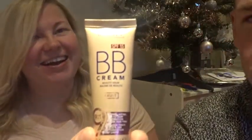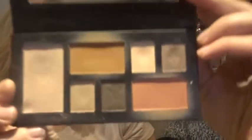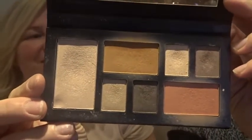We have got BB cream, Big Brother cream, Beauty balm. Beauty balm? I'm not telling you anything. You've just got one on the face. That. Bourjois Paris. Healthy mix. Foundation. Palette. Eyeshadow. Blusher. It's got a bit of everything in there. You need a base foundation, don't you?